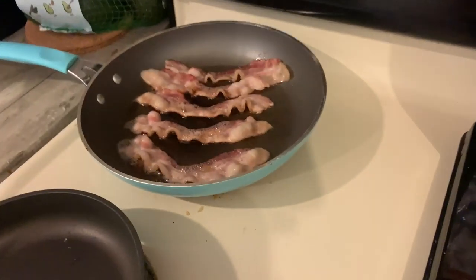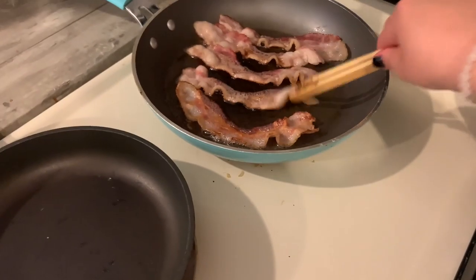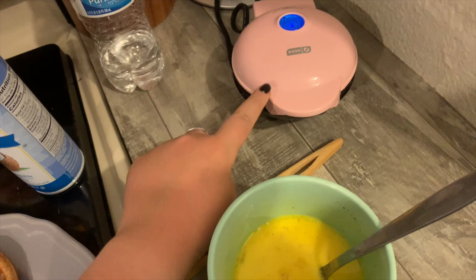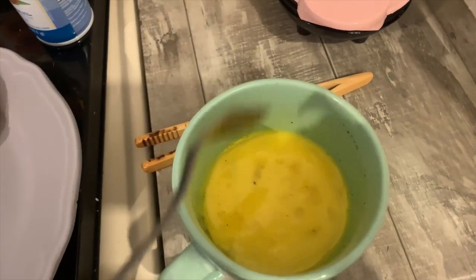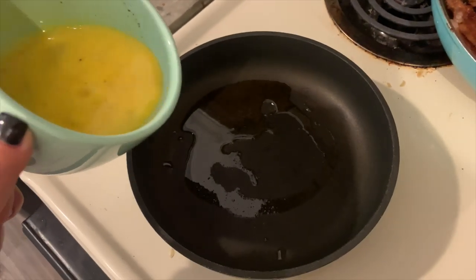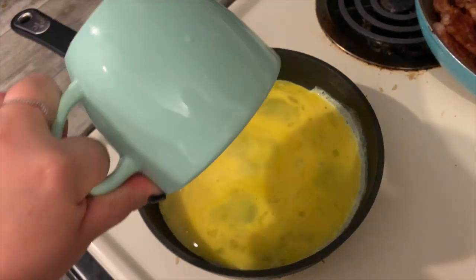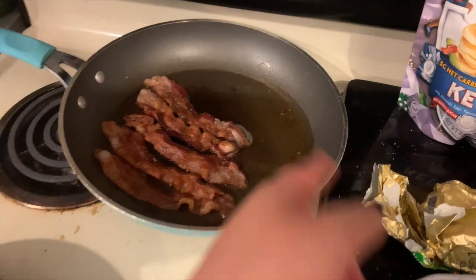My bacon is cooking over here, and now I'm also going to get started on the eggs. Okay, so I'm on my last waffle right now, and I just got done cracking 4 eggs in here, and I added some salt and pepper. And now I'm just going to dump this into a pan. I have some olive oil in there, and we're going to make some scrambled eggs. My bacon's done. It's just resting there, letting the oil drip off of it.